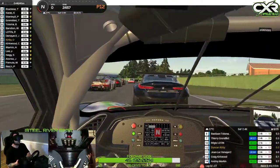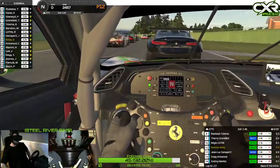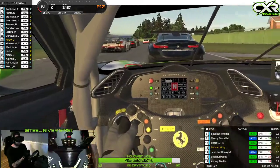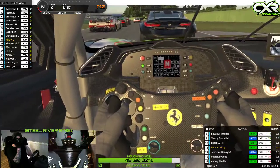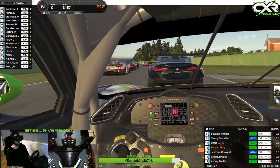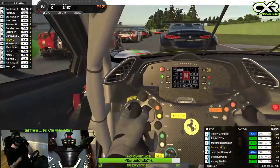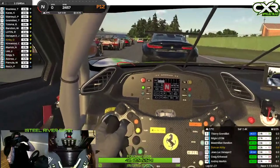Right, welcome along, guys. Back in the Ferrari GTE car at IMSA, sorry, at Imola in the IMSA race. Strength of field is 2.4k on this one. Really good race last time, apart from the last corner when I binned it, put it into a wall, lost a lot of safety rating, got a stop and go penalty because I was over my incidents, and lost a bit of iRating on that one. So currently set to lose 17 if I stay in this position.